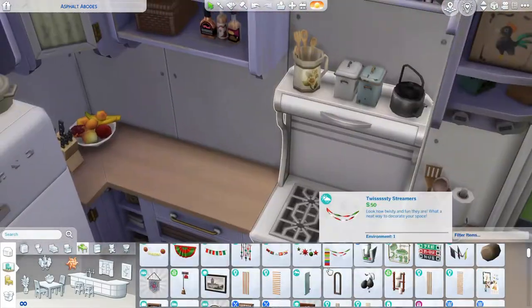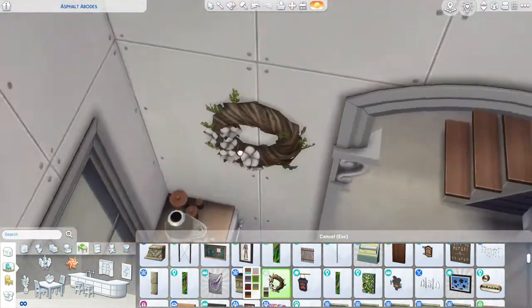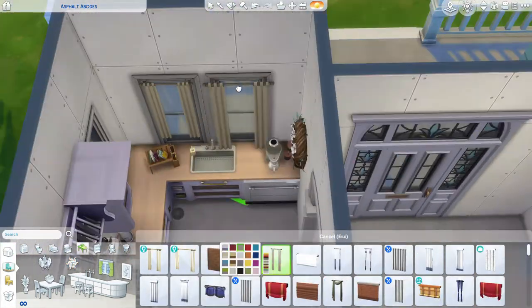But now we've pretty much moved on into the house. I believe I cut out the floor plan, or maybe we must have.